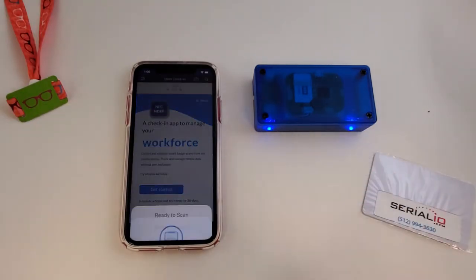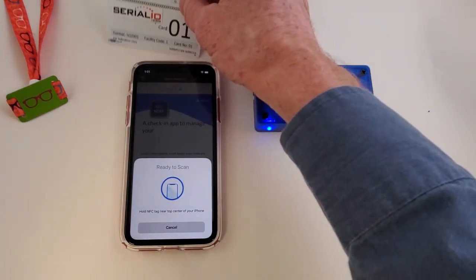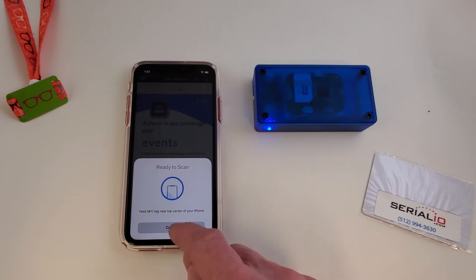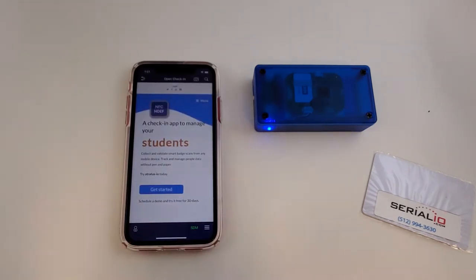iPhone 11. Now suppose you need to read secure badges, like iClass and PROX badges. This is not possible with the built-in NFC reader.